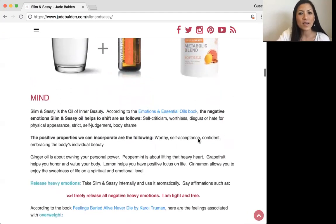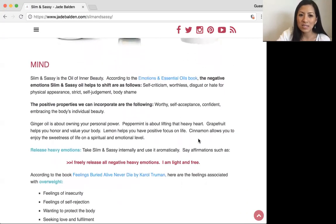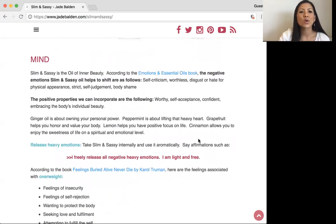Alrighty. Okay, so moving on to the mind. Slim and Sassy is the oil of inner beauty. Cool, huh? Inner beauty. Because everything really comes from the inside. And that's the root of things, all right? So if you feel beautiful on the inside, you'll show it on the outside. But it's your kind of beauty, all right? Everybody is different, so you don't want to be like everybody else.